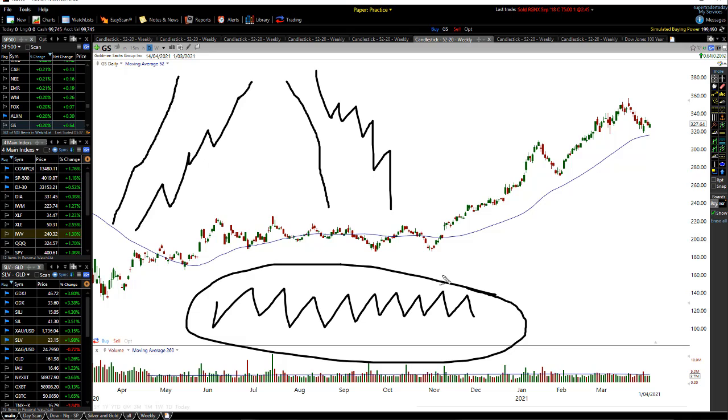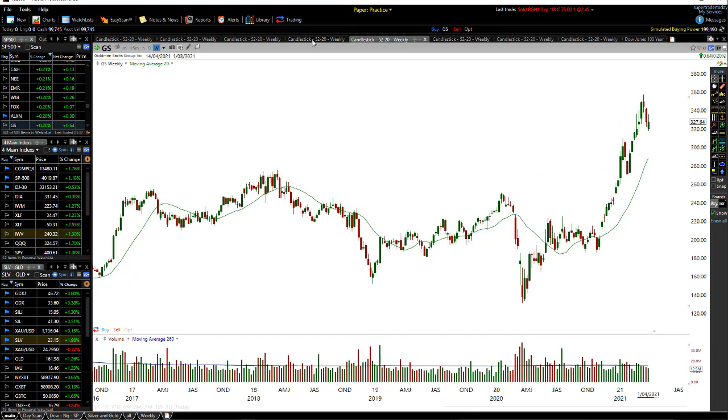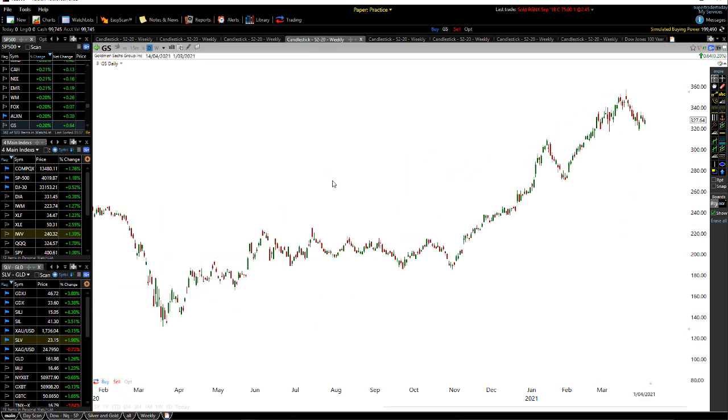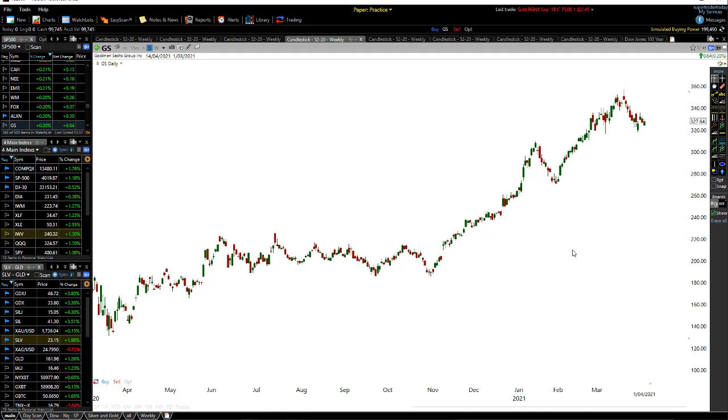So we can see that there's a sideways phase here. I'll give you an example on Goldman Sachs. Let me bring it back to just a normal blank candlestick chart for a minute, and look at this here. It's so important to see where we are within the phases, and are we in an energy releasing phase, which is what I mean by, are we moving up or moving down overall?